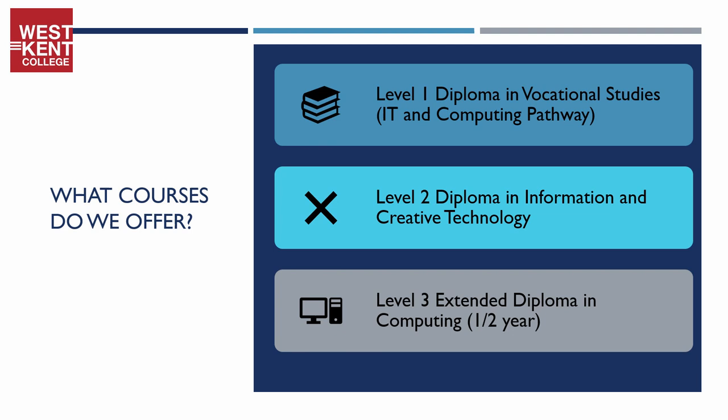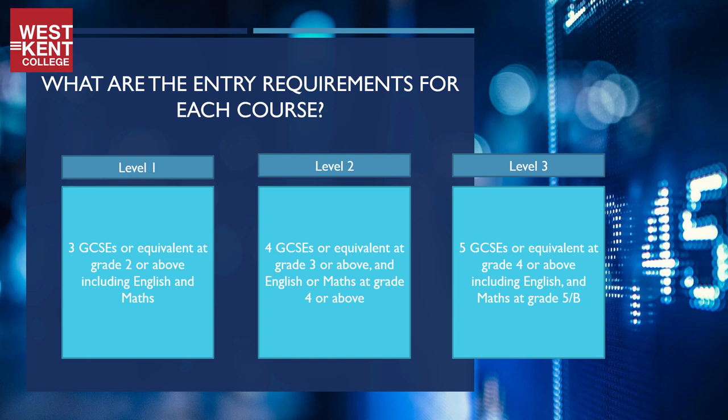What are the entry requirements for each course? At Level 1, it's three GCSEs or equivalent at Grade 2 or above, including English and Maths. At Level 2, four GCSEs or equivalent at Grade 3 or above, and English or Maths at Grade 4 or above. At Level 3, 5 GCSEs or equivalent at Grade 4 or above, including English and Maths at Grade 5 or B.